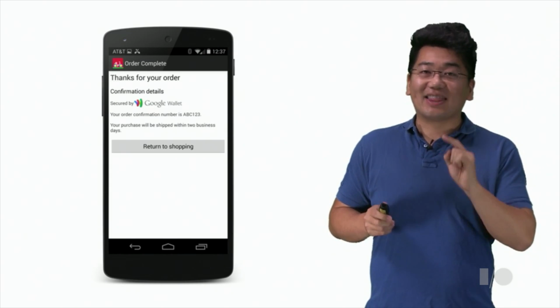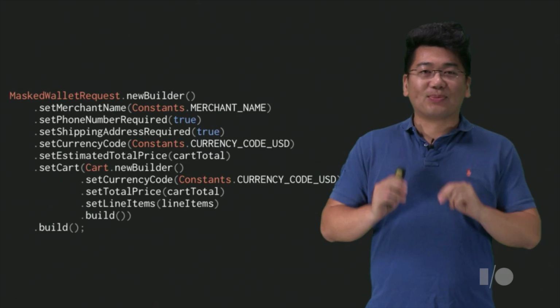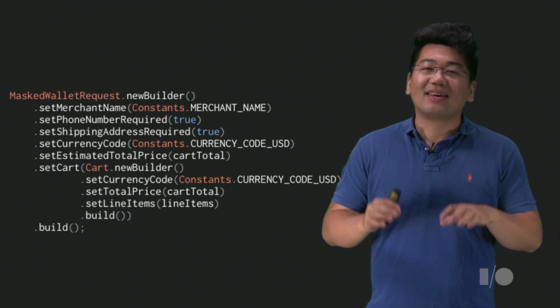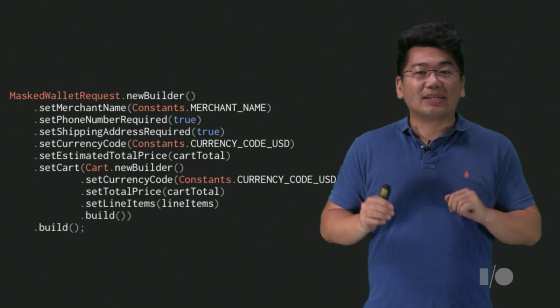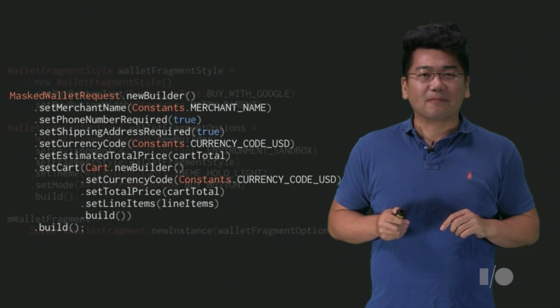Now, let's take a look at the code behind this. First, we create our masked wallet request. This defines the information that we're asking from the customer and the estimated order information. In this specific case, we're asking for the user's phone number and the shipping address. But you should minimize the request for your needs. You don't want to be asking for the shipping address if you don't need it.